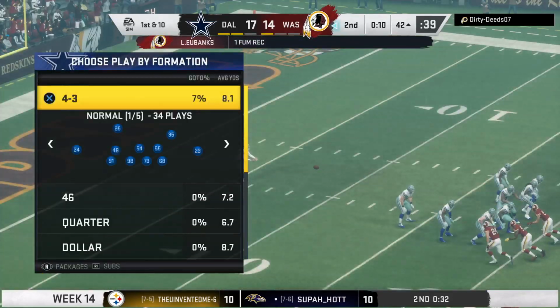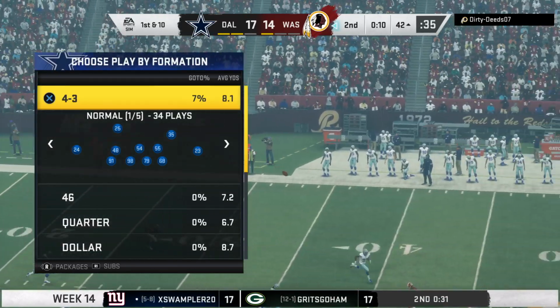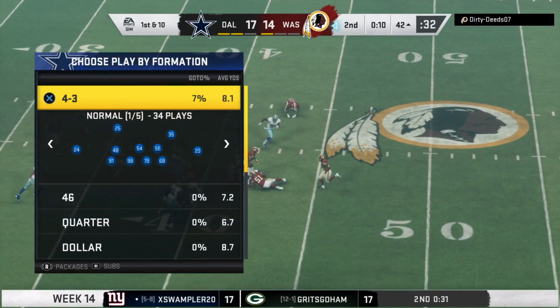Around the NFL, they're in the 2nd quarter at Lambeau. And an early advantage in that one for the Giants. And we'll keep you abreast of how that one shakes out.